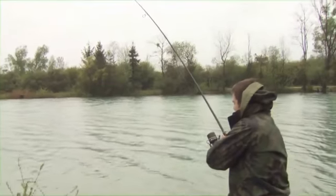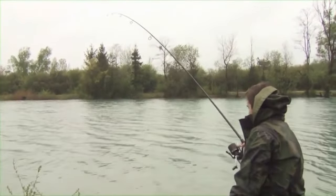Well, we've just had dinner. I flicked the rods back out and it's gone within about 15 minutes.